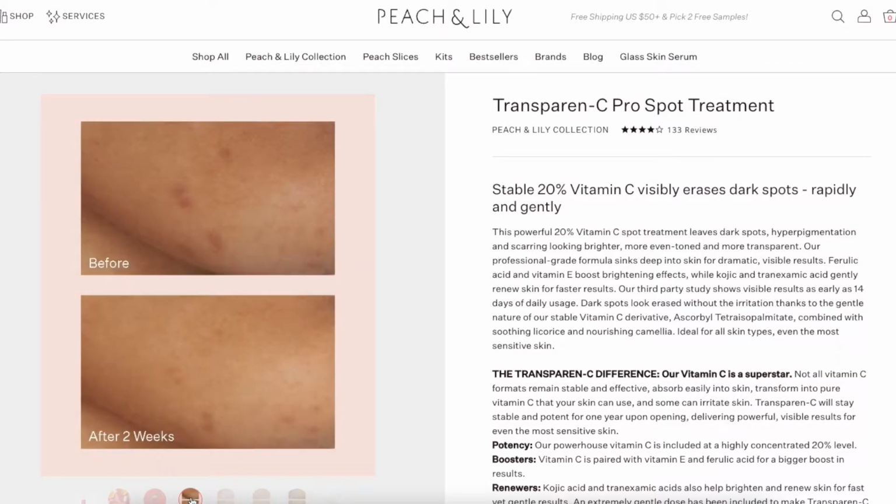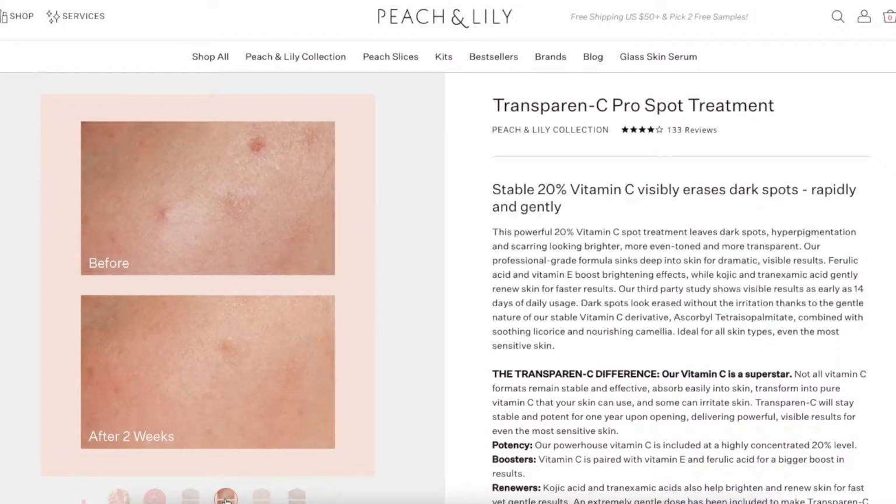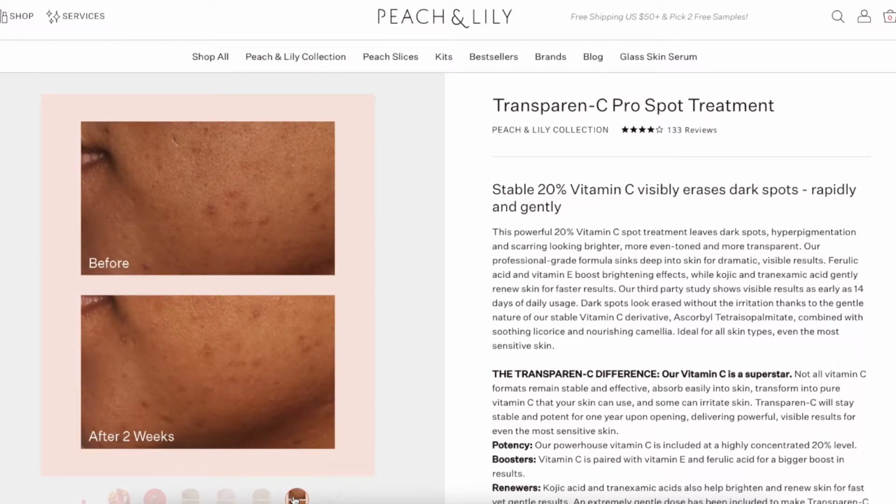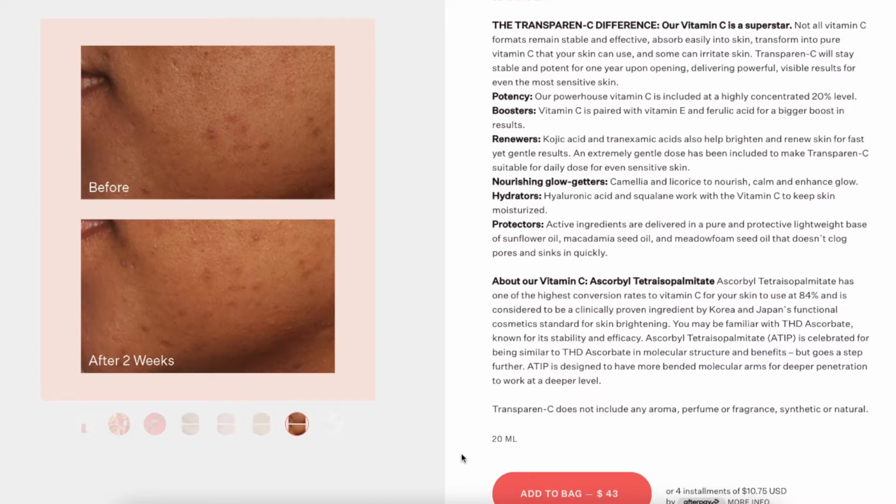So if I'm gonna use something, even though 20% vitamin C seems high, this is specifically formulated and targeted for those with sensitive skin, but still being very effective while gentle. So that's another reason why I'm using this in my vitamin C step. Still getting that targeting of hyperpigmentation, but not letting my skin go too overboard and crazy. So that is why I picked this today.